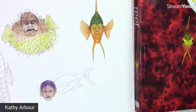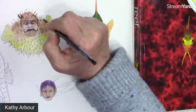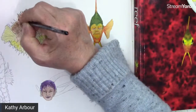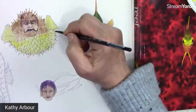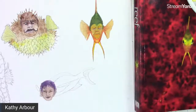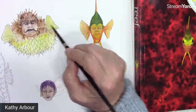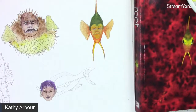Okay. And I'm going to make just a few marks on the spikes. Okay, maybe a little bit more under his chin, a little darker. Okay, we'll let that dry.